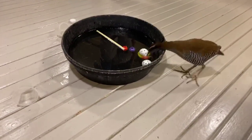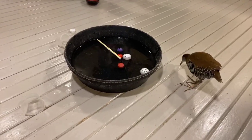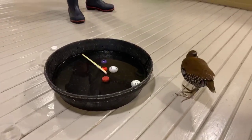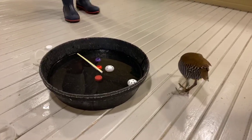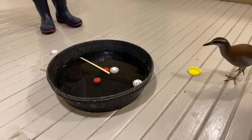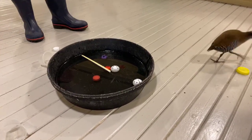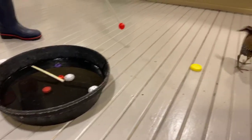Let me know if you guys have any questions about Hurao specifically. He's a very smart bird, and I really enjoy being one of his trainers. Food in the water, such as snails or other invertebrates. So it is very fun and encouraging natural behavior for him to be pulling things out of water.